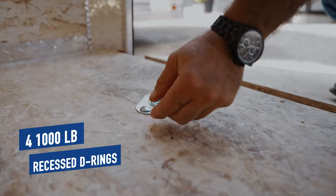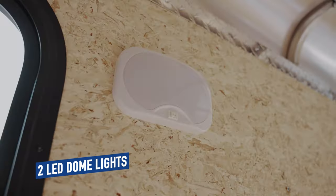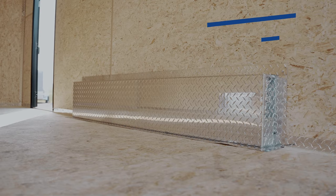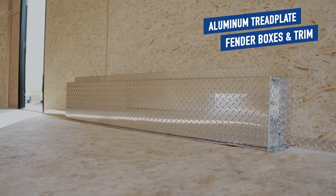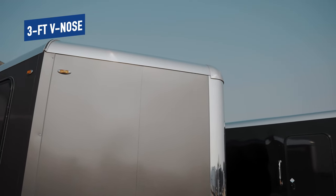Featuring 4 1,000-pound recessed D-rings, 2 LED dome lights, aluminum tread plate fender boxes and trim, and the 3-foot V-nose as opposed to the industry standard 2-foot V-nose, you can see that Legend has thought of everything when building this trailer.